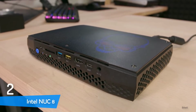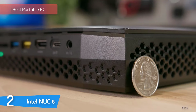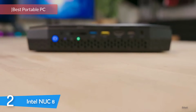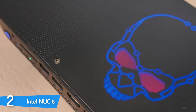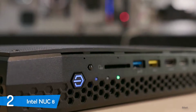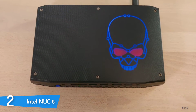At number 2, it's the Intel NUC 8. I've chosen a mini PC for this budget gaming PC list, and it's the absolute best mini PC on the market, the Intel NUC 8. This PC is more than capable of ploughing through everything you can throw at it, both gaming-wise and productivity-wise, thanks to its crazy specs for a mini PC. The most portable option on our list, the Intel NUC 8 has a striking design that'll please gamers and will provide the best mini PC package to date.